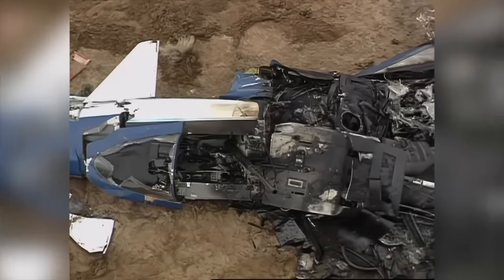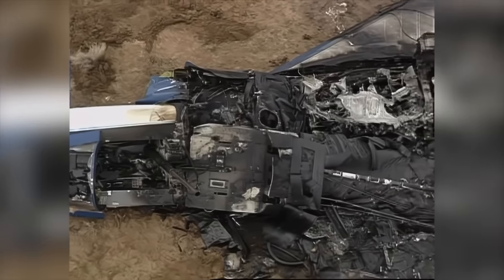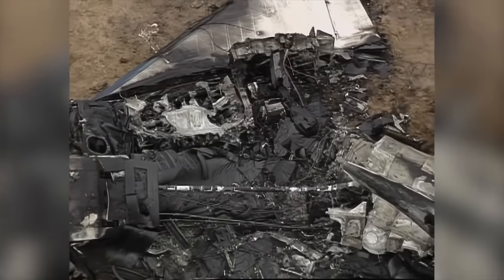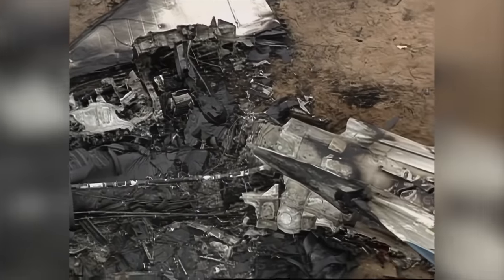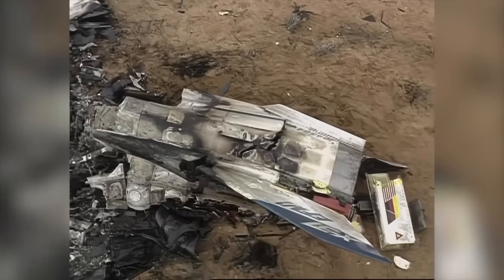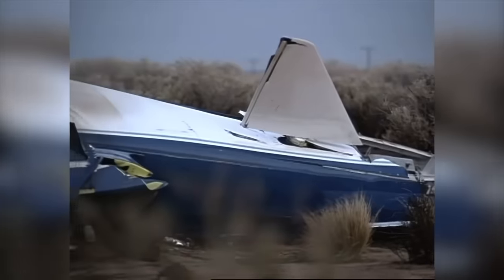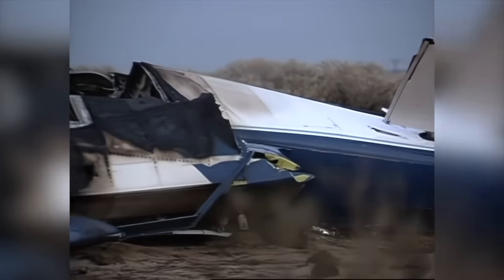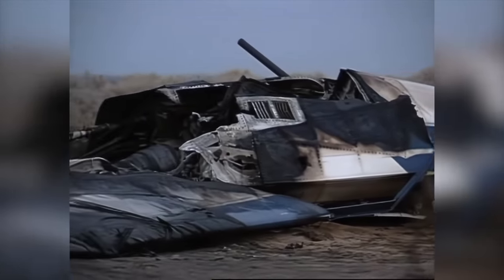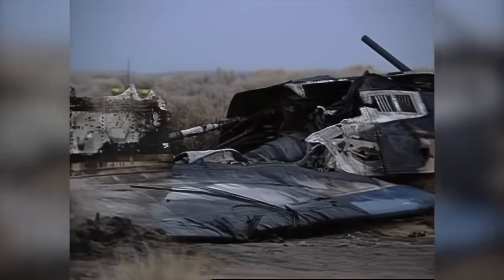Less than 4 minutes after the first comment about pitot heat was recorded between the pilot and the control room, the X-31 crashed just north of Edwards Air Force Base. How could such a routine operation have ended in disaster when flights with far higher risk had been completed safely? And more importantly, what can we learn from the answers to that question?